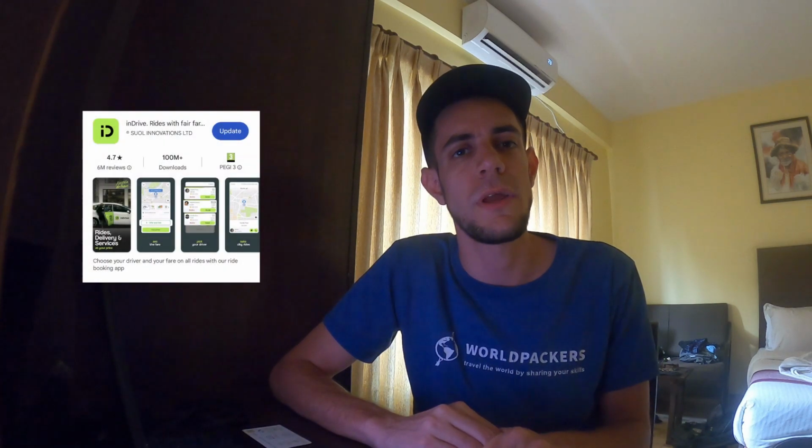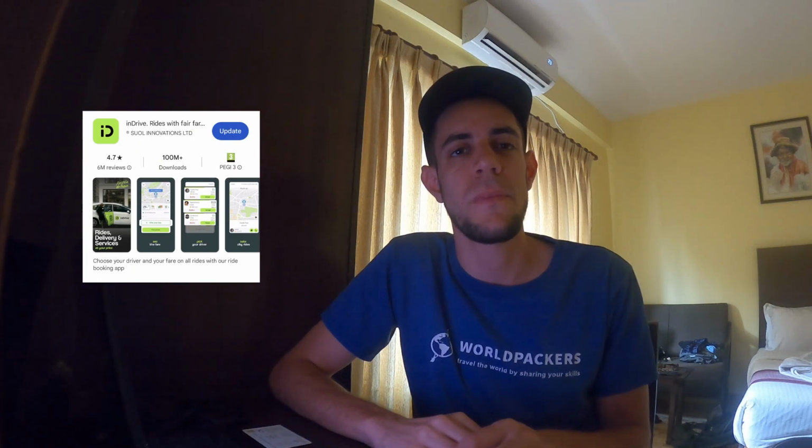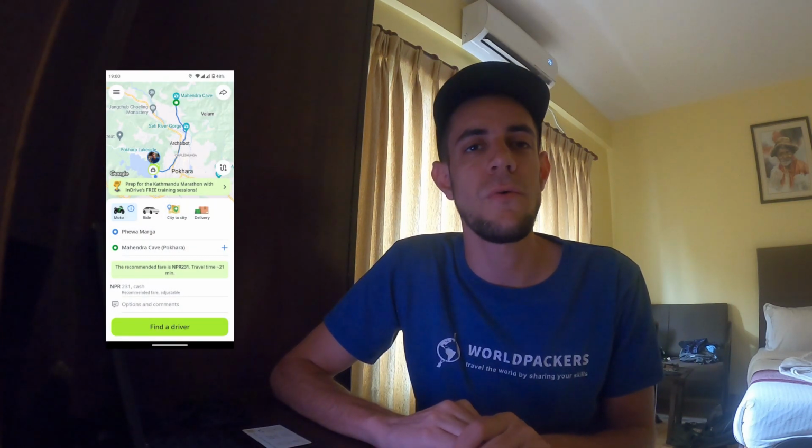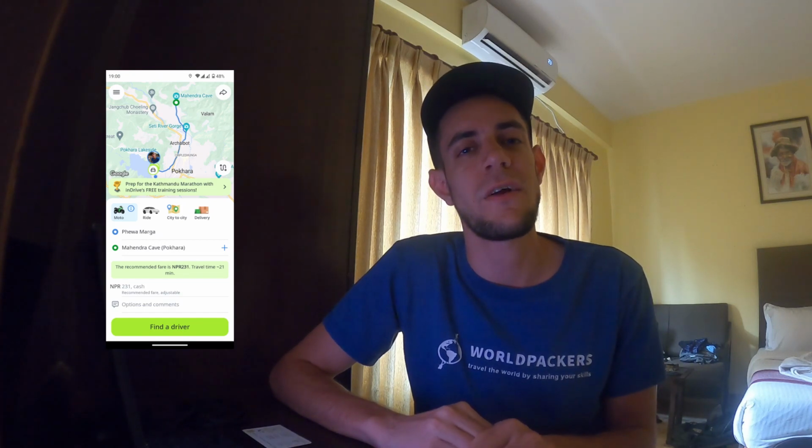You can also use a transportation app, and the best one here in Nepal so far I know is InDrive. If you want to use this app, I'm sure that you need a Nepali phone number. Once you signed up, you can request cabs or motorbikes to drive you the exact same route to Mahendra cave. And as you can see here on the app, once you request, a lot of drivers are available and you can choose the one and see if he answers. Usually they call you and then a few minutes later they pick you up and they drive you to your Mahendra cave.